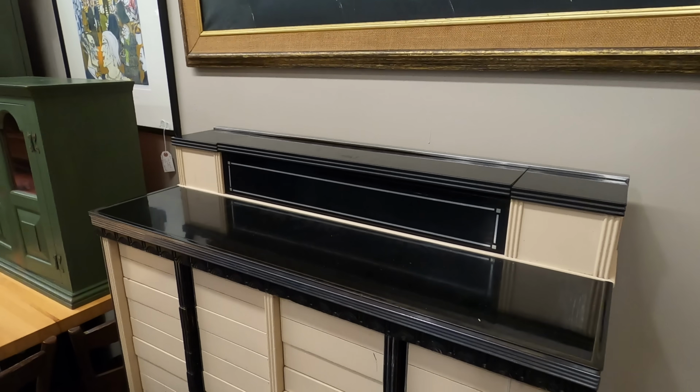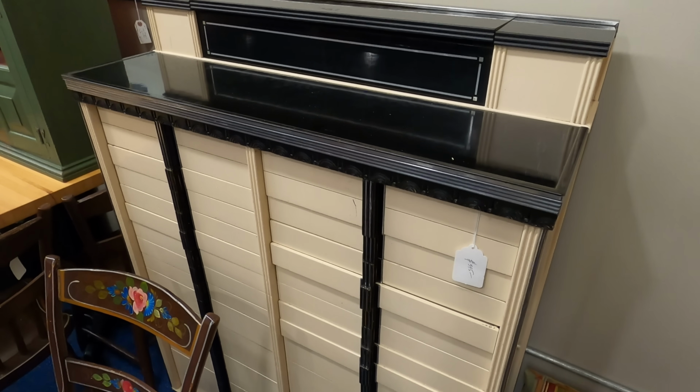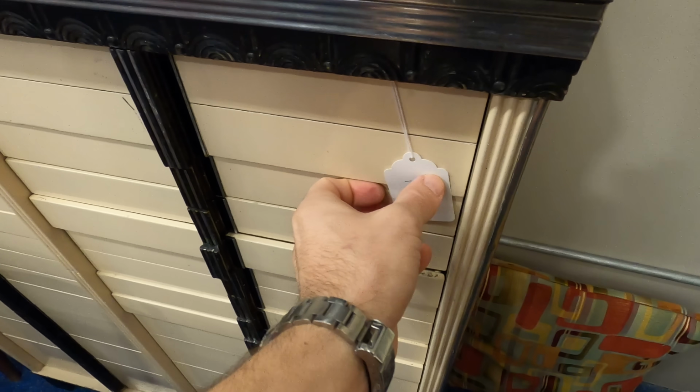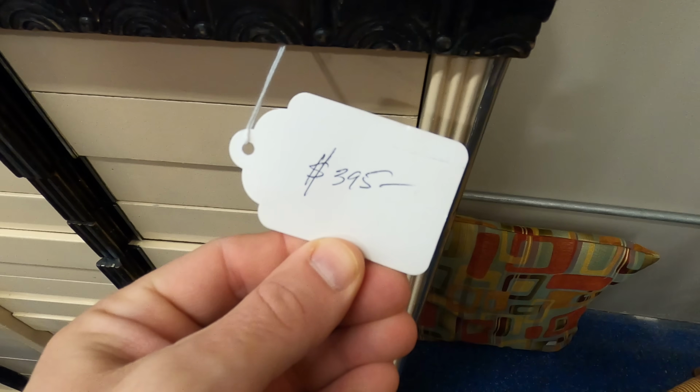I believe this is an old dental cabinet, and you may remember seeing one of these in the last Antique Mall tour. You can find all the Antique Mall tour videos in a playlist on the channel.